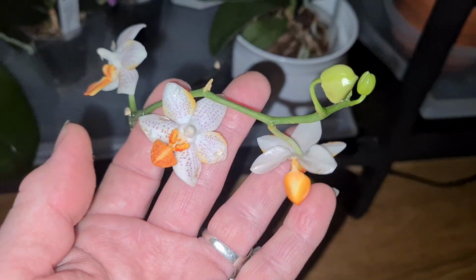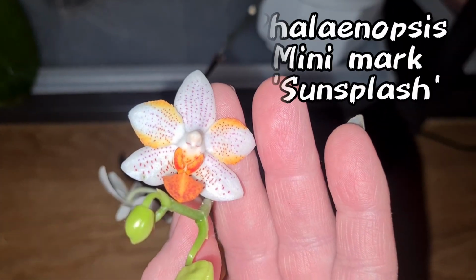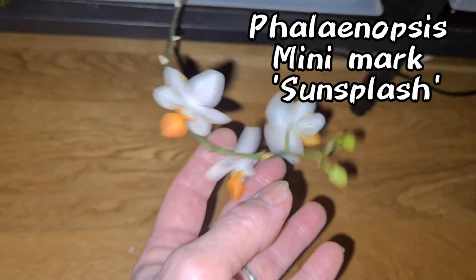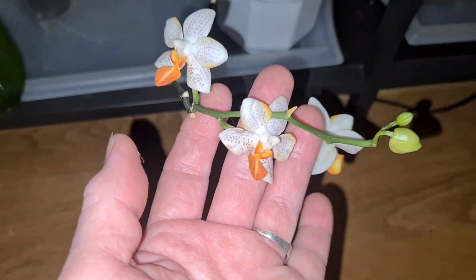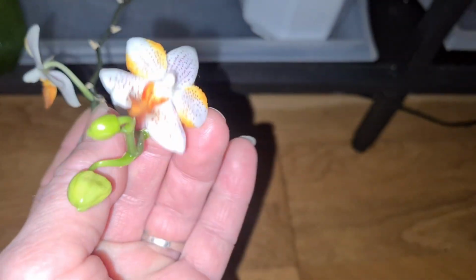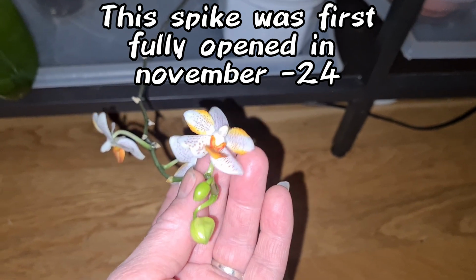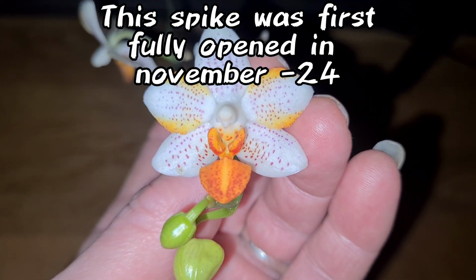And I recognize this one, Phalaenopsis Minimark Sun Splash. Instead of creating another new spike, she's extending the old spike. You can see she's been blooming from almost every place of this spike now. So this has been a very long time blooming, and it's not only that, she's even fragrant. So yeah.